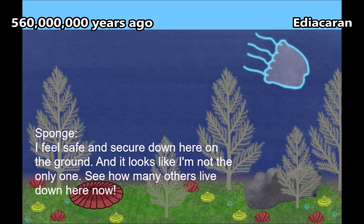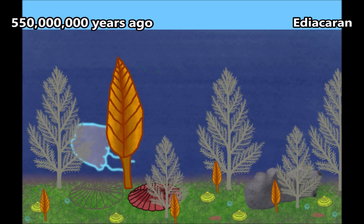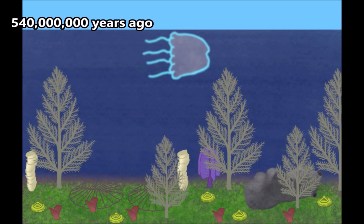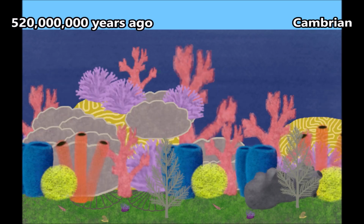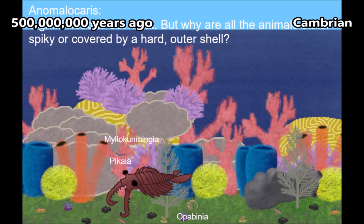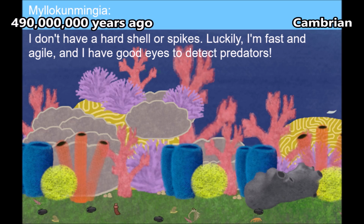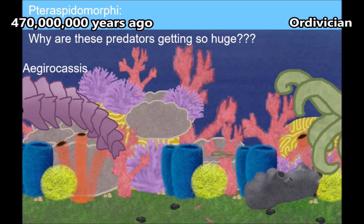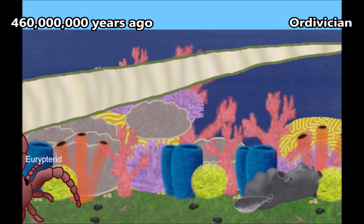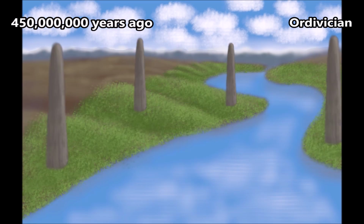Some even towered over 6 feet tall. But all were still fairly simple, soft-bodied organisms. Initially, animals just ate cyanobacteria, but then some began to eat other animals. As a result, animals evolved eyes to look out for predators, and many evolved hard shells or spikes to deter predators.